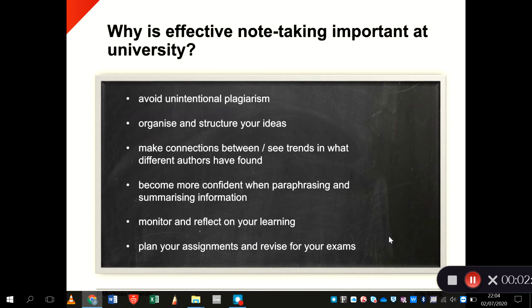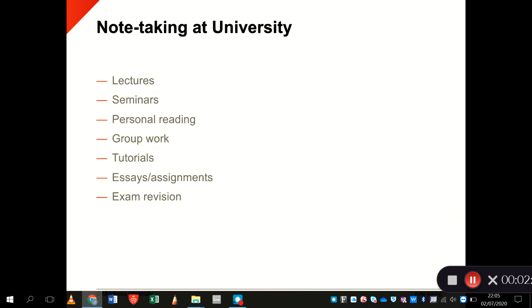Making notes in an effective way makes you a more confident student when it comes to paraphrasing. So when it comes to using your own words to convey the message. And it also helps you to monitor and reflect your learning. So these are the reasons why note-taking in academia is effective. And I think there are several of them. It's worth thinking of them. And this is what we're going to discuss in more detail in the session.